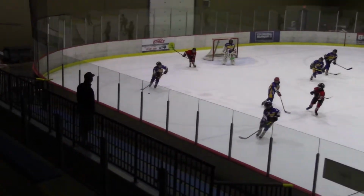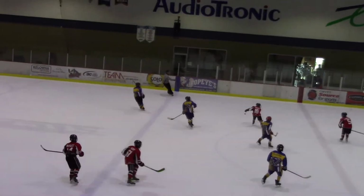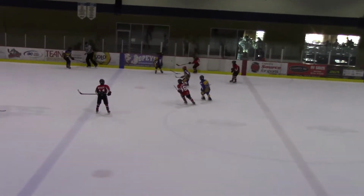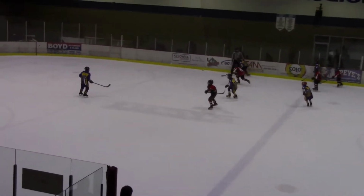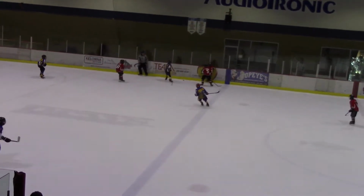That was a hard shot. Hits the back board. Steer passes the center for Roan, goes past Roan and back to the red line. And now dumped back in by Kelowna, and that will be the older Jack boy sending it back to the blue line.